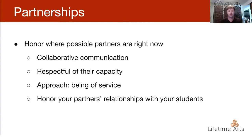As I'm sure you're aware at this time, many senior service organizations are stretched very thin and may not have the capacity to prioritize arts programming. When you're building a new partnership, it's good to reach out and discuss ways in which your combined efforts might serve these older adults in the community. Be patient and adaptive and really listen to what their needs are, respecting their limited resources.